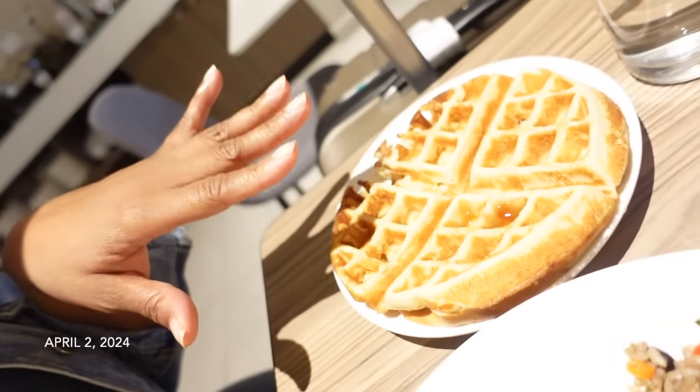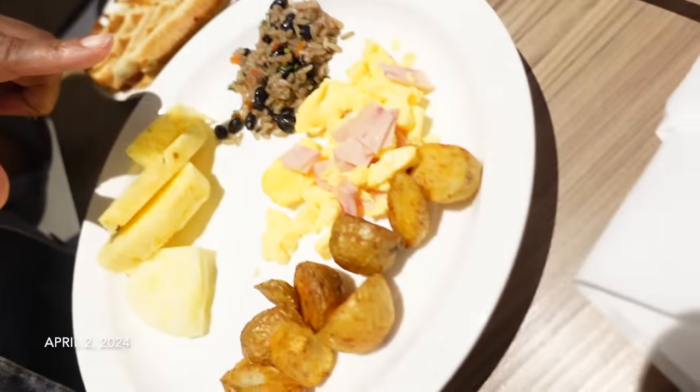Hey y'all, I'm down here getting a free breakfast. We got a waffle, rice, eggs, potato, and some fruit. I'm booking my Uber right now.